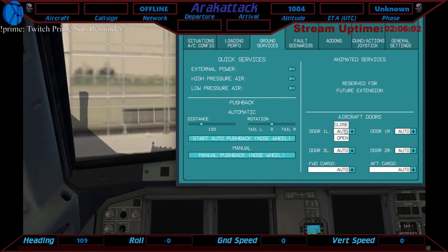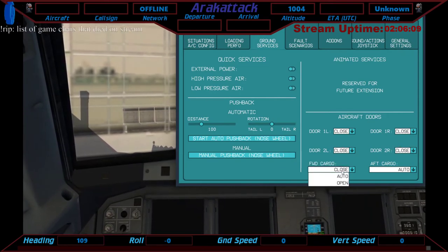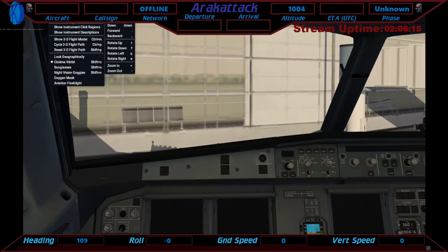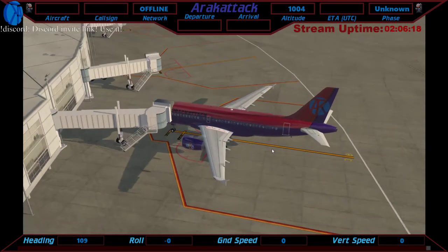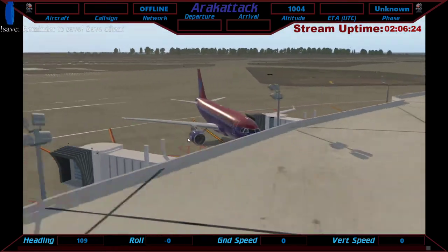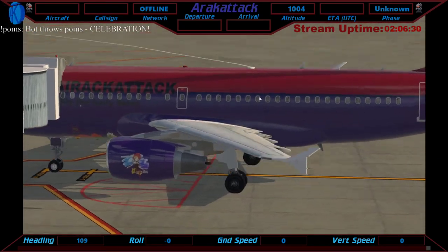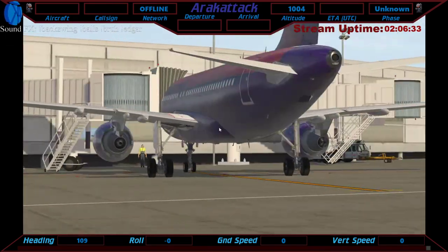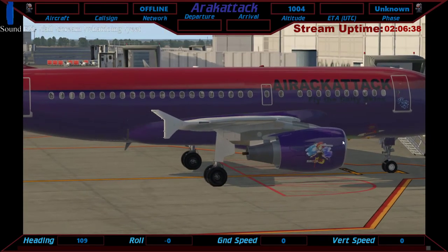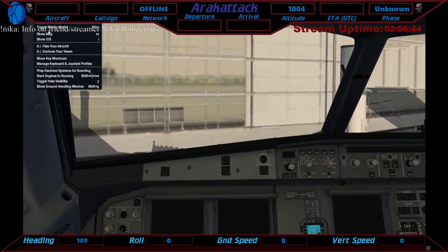Let's go to ground services, and we are going to close all of these doors. Because let me tell you, there is nothing more frustrating than going ahead and loading up these replays, and the entire time, you see the doors on the aircraft are open. That is the last thing we want to see, so we give everything a minute to make sure everything is totally shut. Definitely looks like it is. There's our aft cargo door. Okay. So let's go into flight.